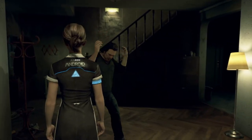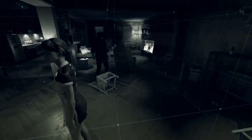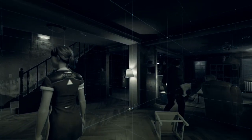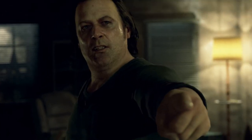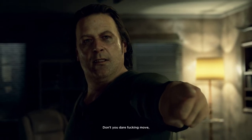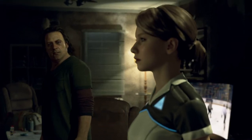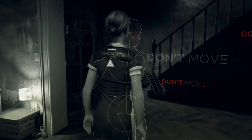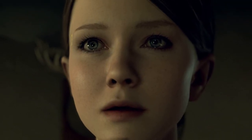I need to do something. Yes! I need to do something. I absolutely must do something here to protect Alice from this bastard. Okay. You stay there. Don't you dare fucking move. No, I'm not fucking listening to you, bastard. I'm saving her. I am fucking saving her. I need to get her out of this fucking place. Or do something at least.